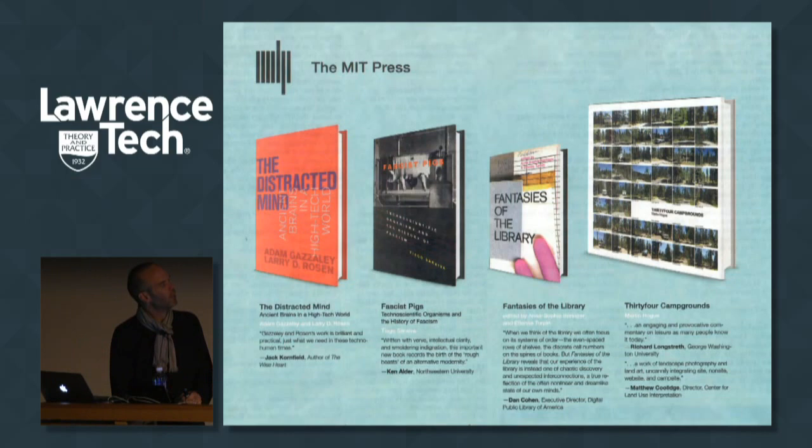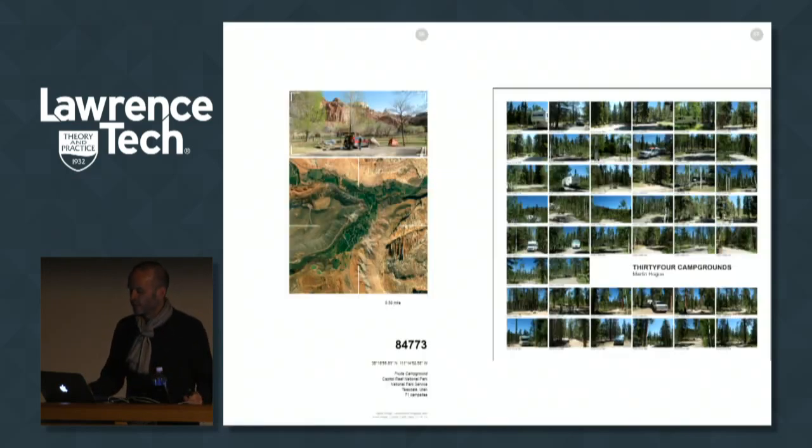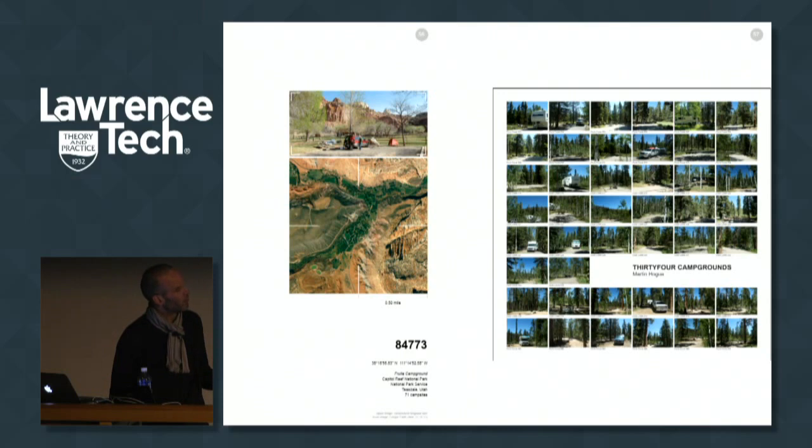Peter mentioned the 34 Campgrounds book that came out at MIT Press a couple of weeks ago. I'm really psyched about this. It's been a real pleasure to work on this project. Some of the origins of the project are grounded in the exhibition work. If you've seen the exhibition, there is a part that looks at what contemporary campgrounds look like, combining imagery available online. None of the photographs here are taken by me, but are photographs that campers took and posted on Flickr and so on.